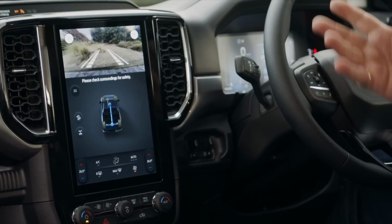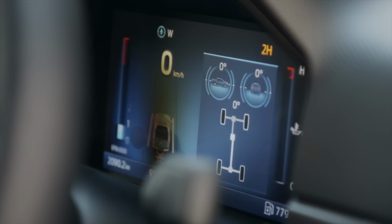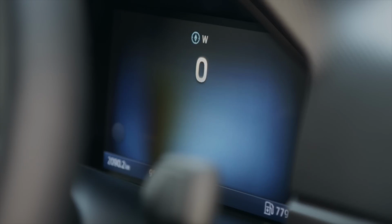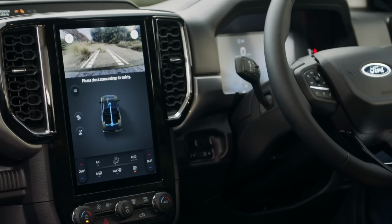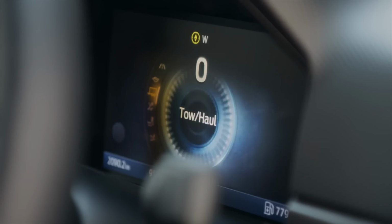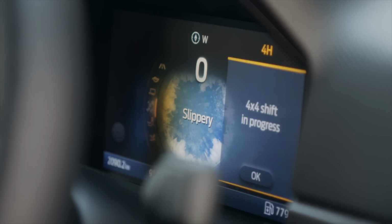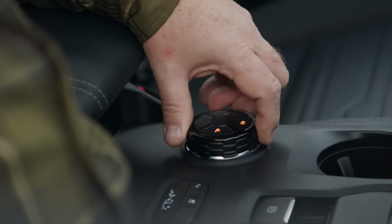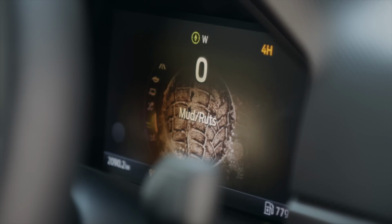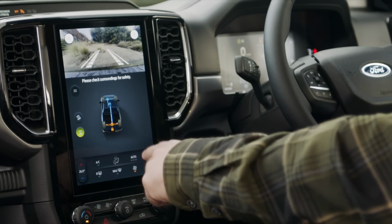Now, when you want to select the multi-terrain response, you just use the big dial here. Now this is still in two-wheel drive at the moment. I just turn that dial around a bit. Okay, it's in normal mode now. Eco, towing mode, slippery, so it's getting into the off-road settings now, which automatically selects four-wheel drive high range. Go one further, and we go to mud and ruts. So now it automatically has selected the rear diff lock and low range.